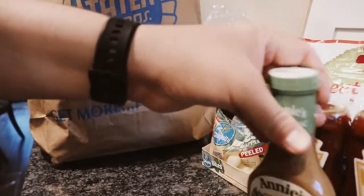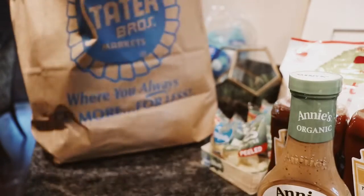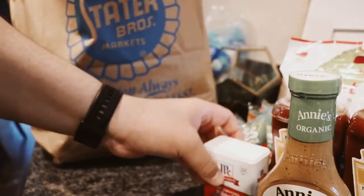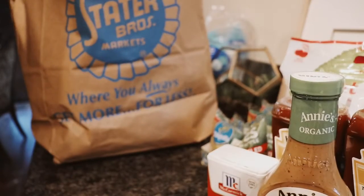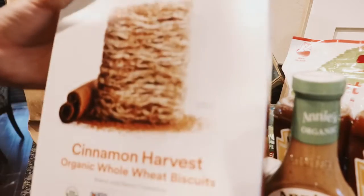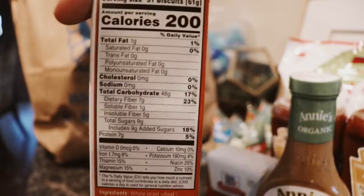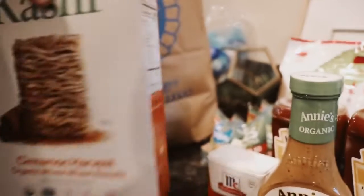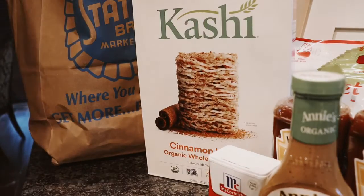So we'll try that. And then I also got, of course, just the basic things like pepper, which I was out of. Oh no, it's all dented. It's messed up. And then I also like this Akashi cereal, and it is Cinnamon Harvest, and it actually has no sodium. So if I'm on the run for work, I'll just eat this for breakfast.